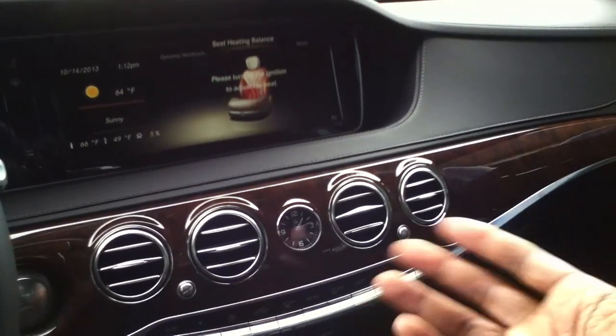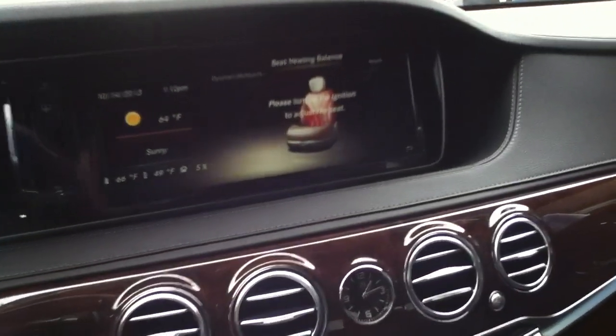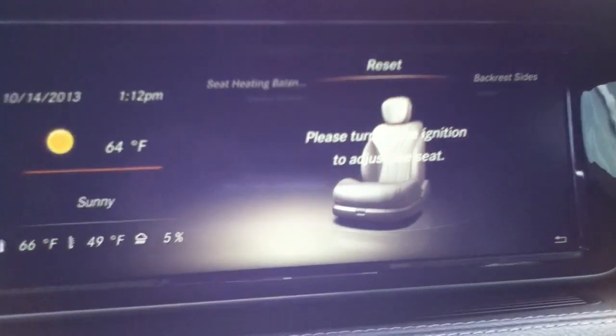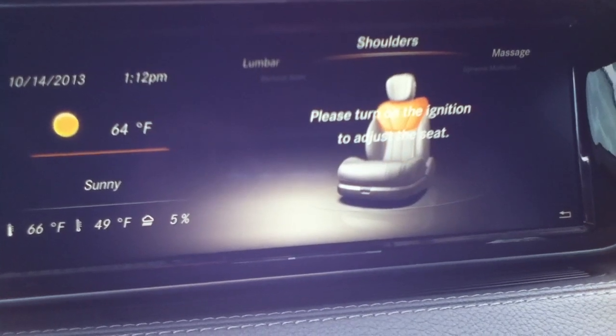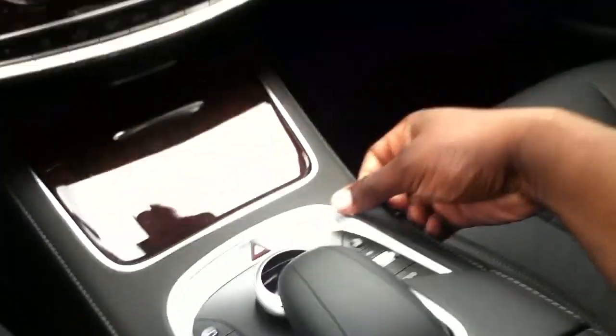So that was my only real complaint, but it's not even really a complaint. That's what this car is. Seat heating balance: you can change the seat heating balance. You can reset everything. So that's the backrest lumbar, that's the static lumbar setting. Shoulders, massage. So that right there, that is the car.